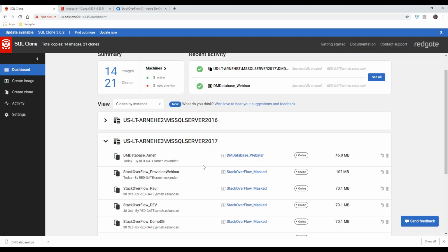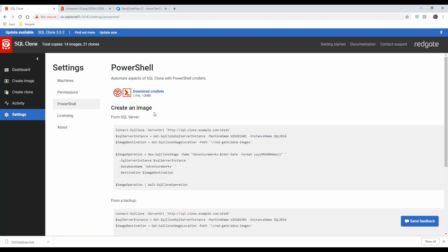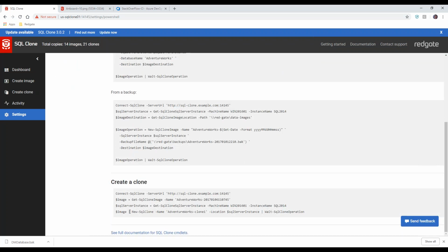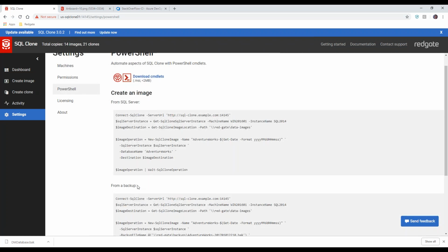So everything we did so far was manual. We had to go into the dashboard to create clones, create images, but this whole process can also be automated through PowerShell. So if you look at our settings here, you can see there are PowerShell cmdlets that you can download in order to, let's say, automatically refresh your images on a specific frequency. You can schedule it, then you can run the PowerShell from Task Scheduler or whatever automated process, without you having to be there as a person or interact with the dashboard to create your images. The same goes for creating clones or refreshing clones or dropping clones and things like that. So you have access to PowerShell too for automation purposes.